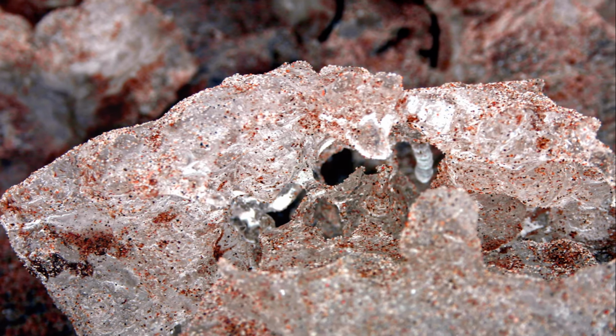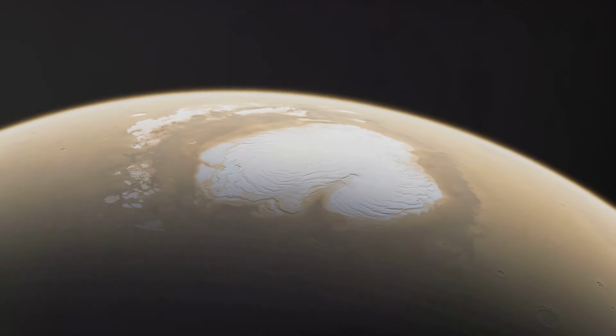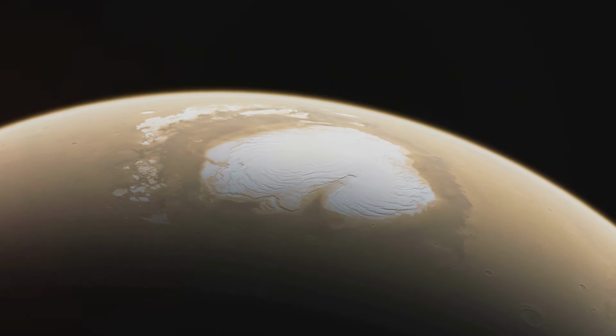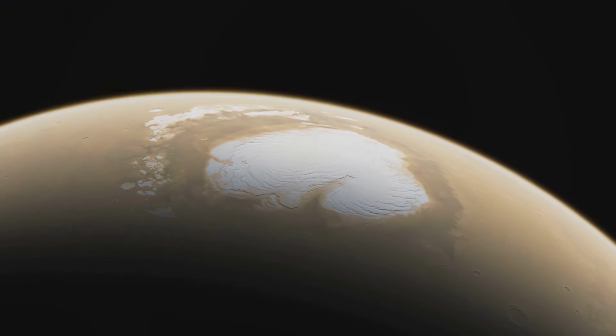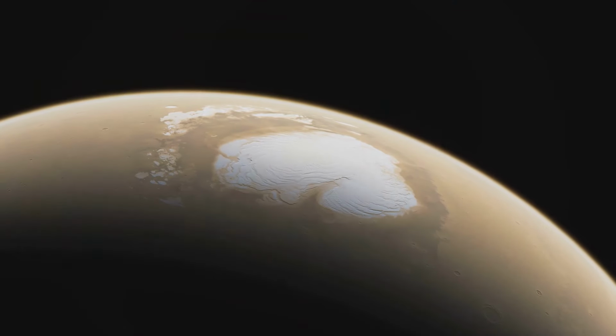Mars also has polar ice caps at both its north and south poles, known as Planum Boreum and Planum Australe, respectively. These ice caps are made up of layers of water ice and dust, with a seasonal layer of carbon dioxide ice that forms in the winter and sublimates in the summer.